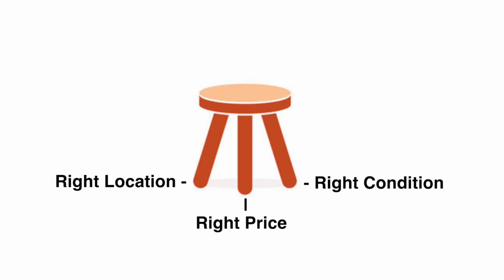So in today's market, don't even bother listing your home for sale if you don't have these 3 pillars to a successful sale: the right location, the right price, and the right condition.